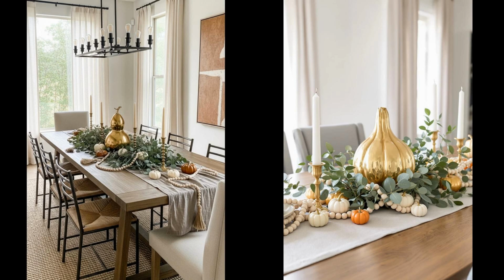A gilded gourd centerpiece brings a warm, golden glow to your table. Pairing it with fresh eucalyptus adds a soft, natural aroma and cool color contrast. Wooden beads strung throughout introduce a rustic charm that doesn't feel fussy. This mix creates a balanced focal piece, simple yet striking. You don't need to be a craft expert to pull it off.